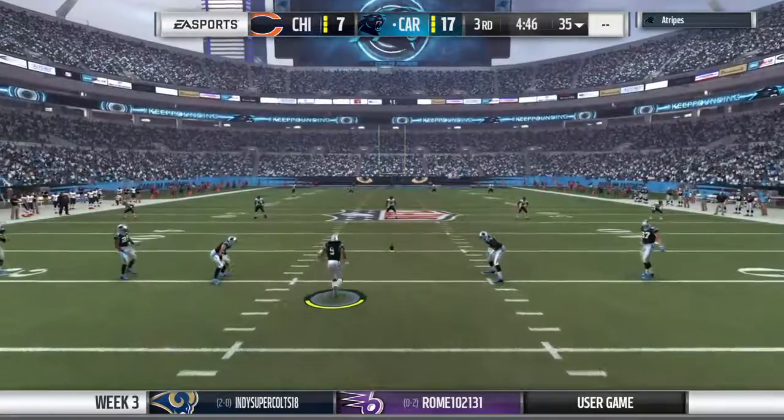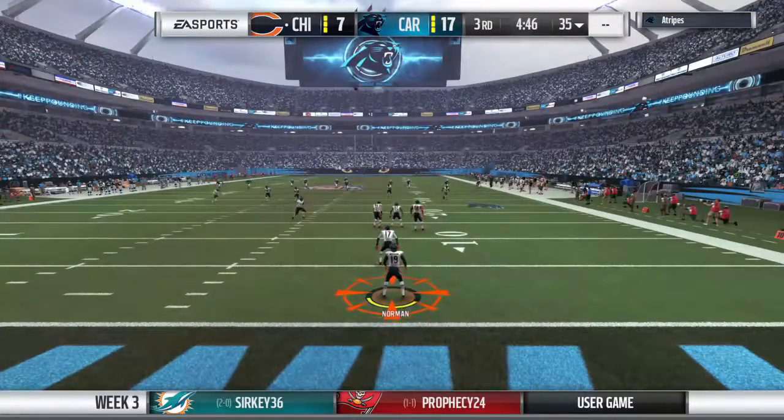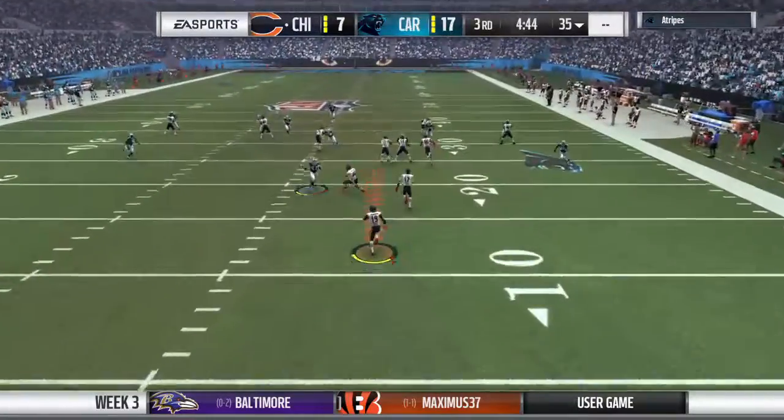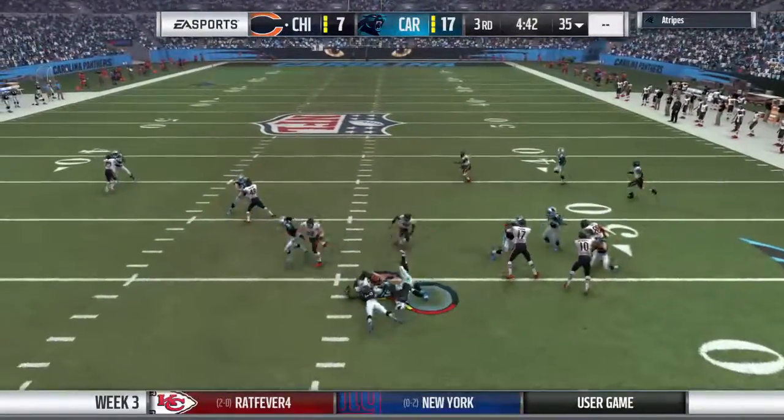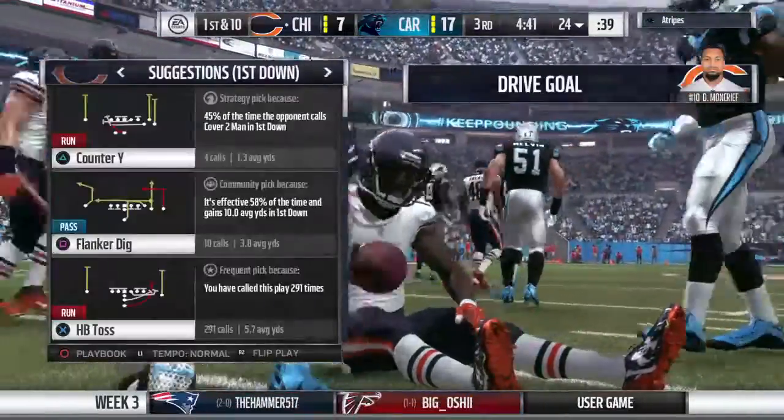Set now to kick this one away, and off it goes. This fielded at the 2. And he'll be brought down at the 23, make it the 24-yard line.